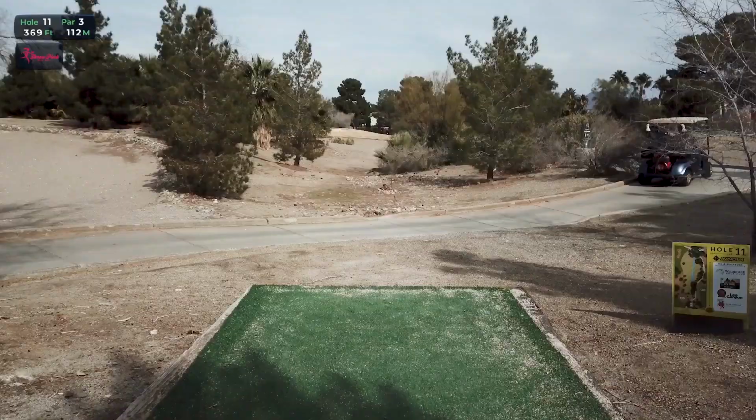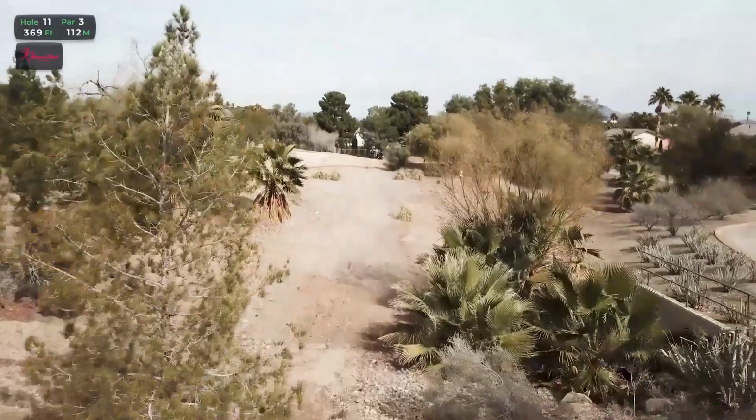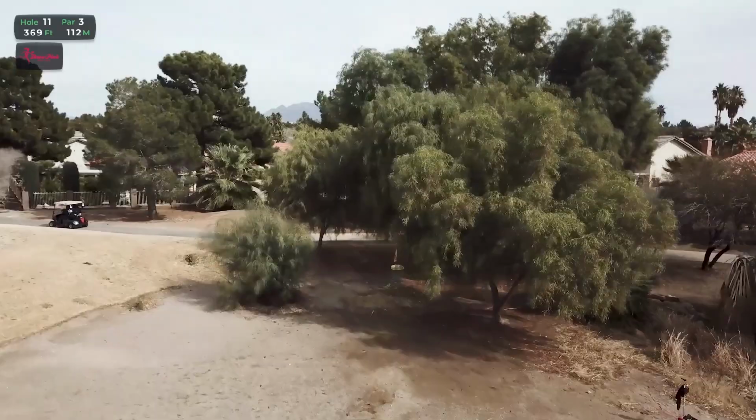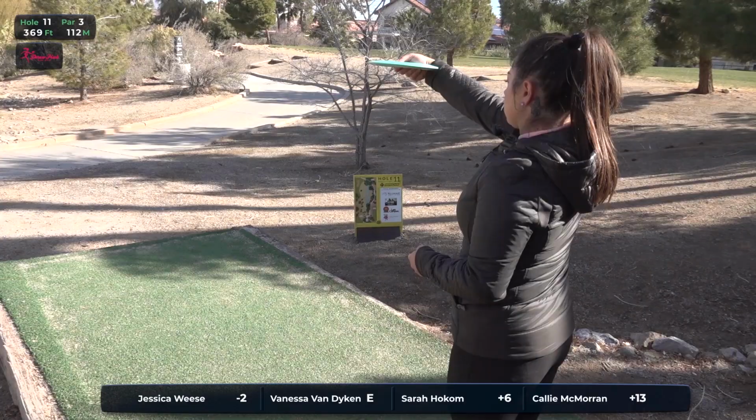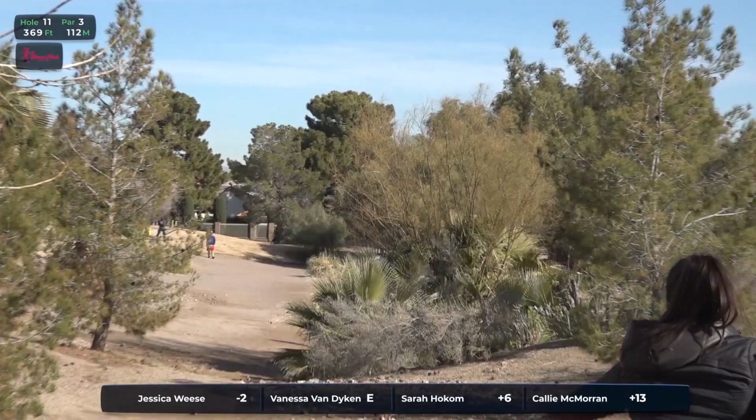Here's hole 11. Hole 11 is 369 feet. There is out of bounds left. The funny thing, the grass is out of bounds on this hole. So all the gravel would be considered safe. And the line that most of these girls will take is the up the middle, either turnover or forehand line.